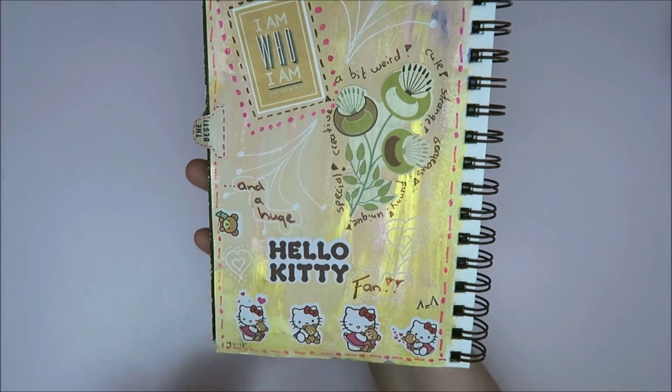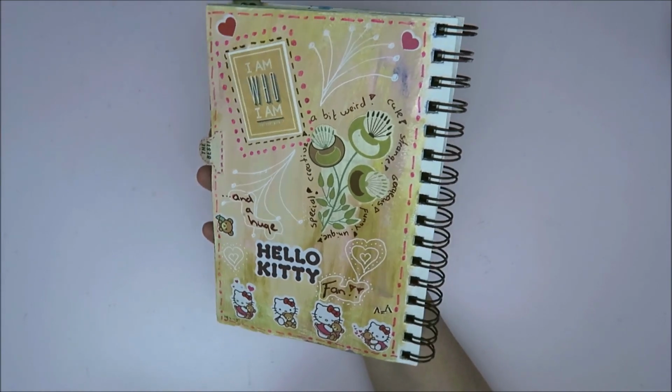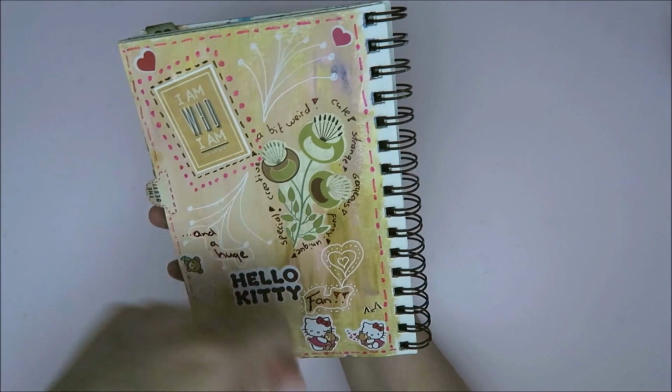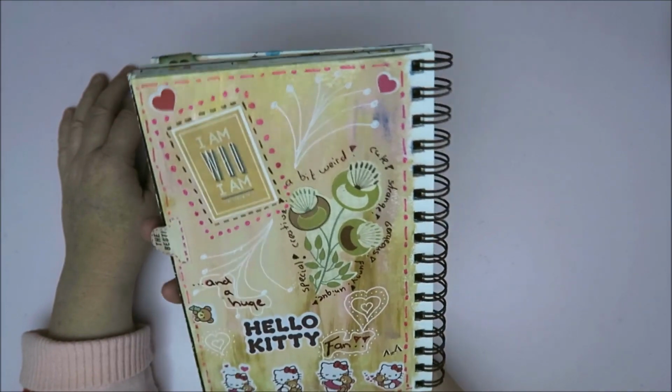I'm a huge Hello Kitty fan. And people seem to have trouble with that. And I thought, you know what, I am who I am, just deal with it. So I've got gold underneath, look at it. So these are my gold distress stains, I think. And I just glued on some stuff and doodled a bit, and it was lots of fun.